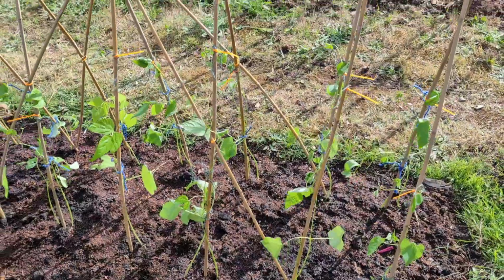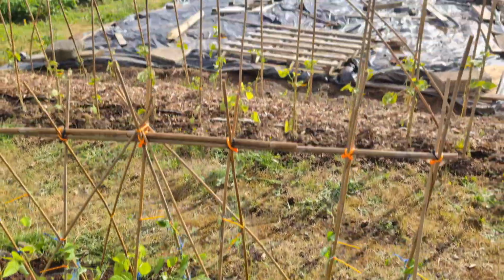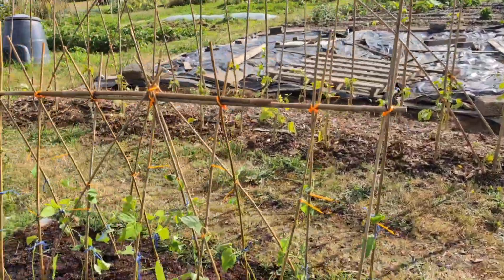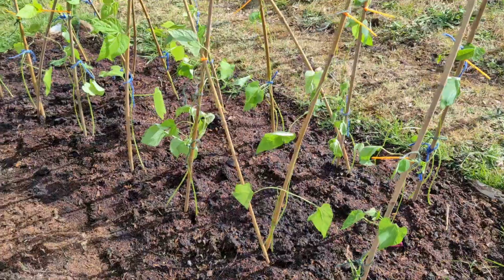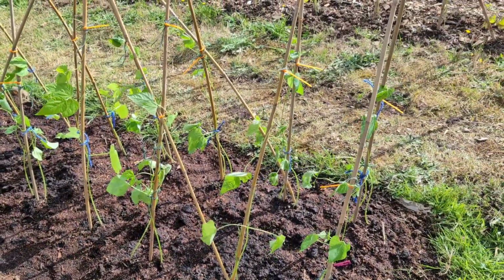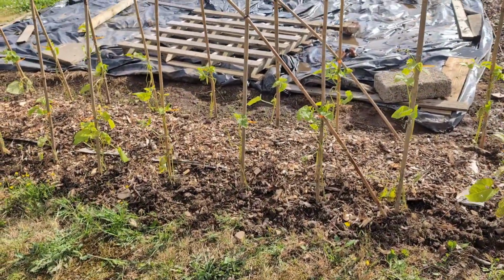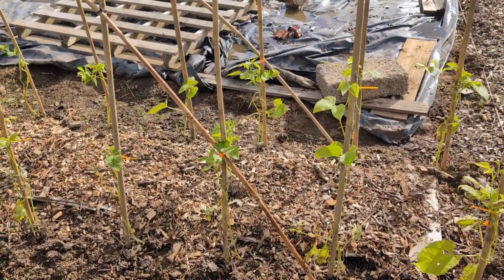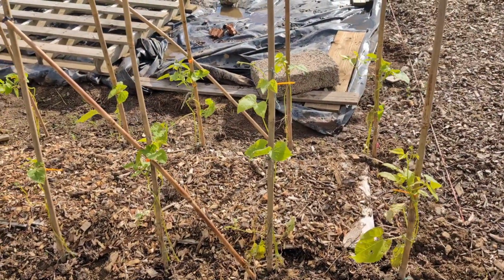So when we put them out, we made this tiny little bean frame for them. And that's the runner bean one in the background there, which is huge. But this is all very cute. They've only just gone in, so hopefully they'll take and be okay. The runner beans behind aren't doing that great because the wind just keeps attacking them and snapping them. But hopefully they'll keep going.